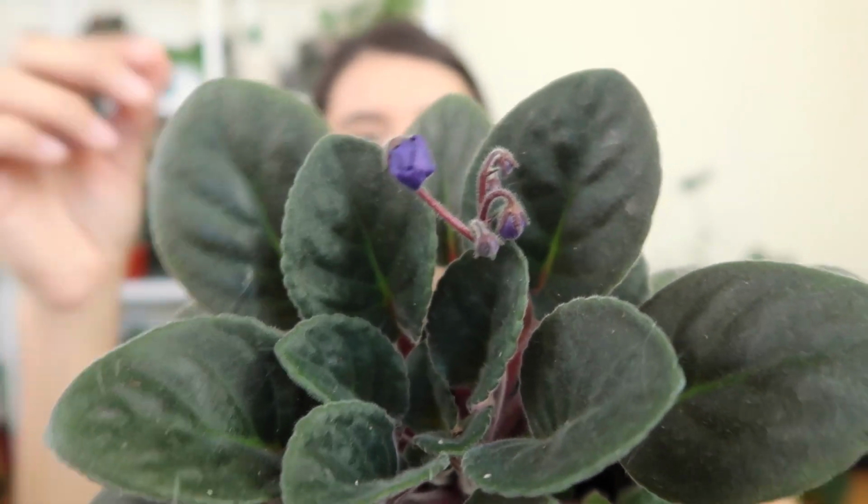They're very fuzzy, and one thing to note is that they do not like to get wet. If you have an African violet, water it from the bottom. Do not water it from the top, because they do not appreciate that at all. If water touches the leaves, they're going to turn yellow, and this plant just definitely does not like water. It's a hydrophobic plant. But I haven't changed out the soil or anything. This is the soil it came in.